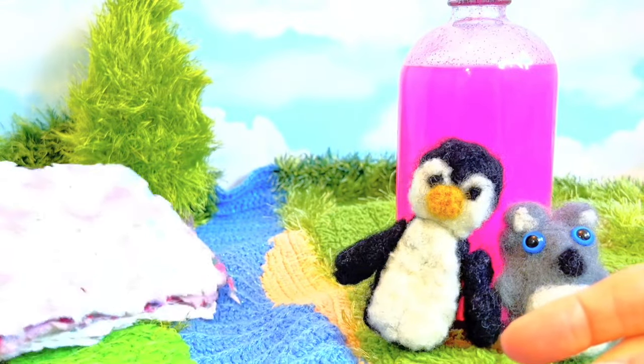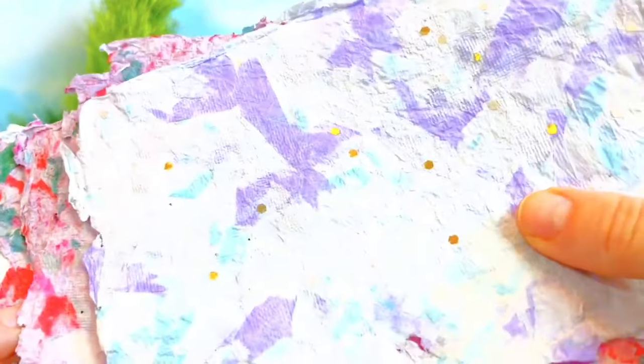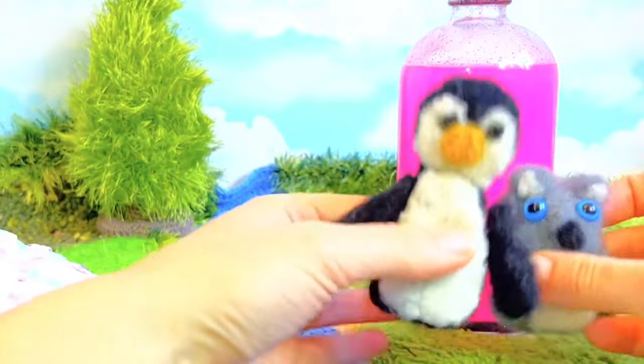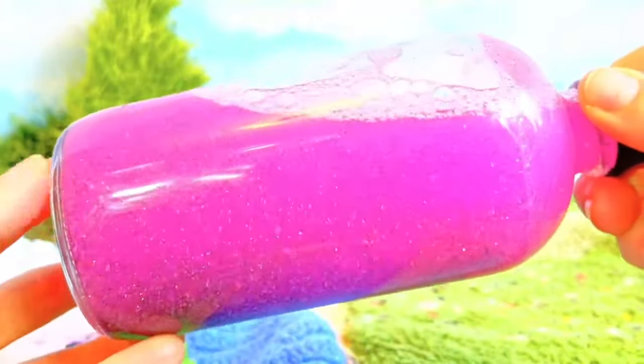We've also made recycled paper. And look at all of the colors. You can even add glitter or flower petals or even seeds. And you've also seen our glitter bottle. Just give it a little shake. Oh, and look at all of that glitter floating around.